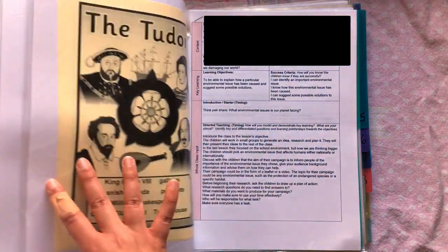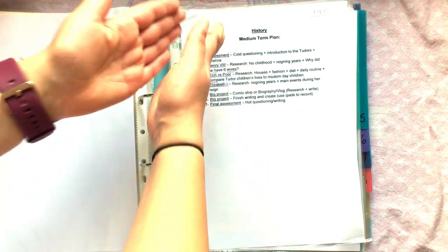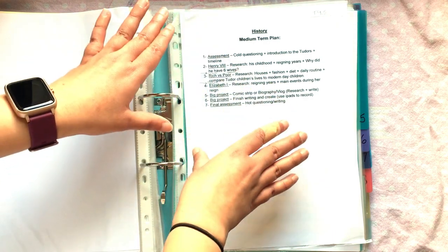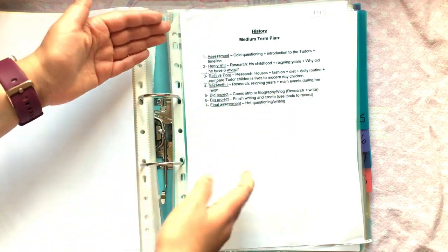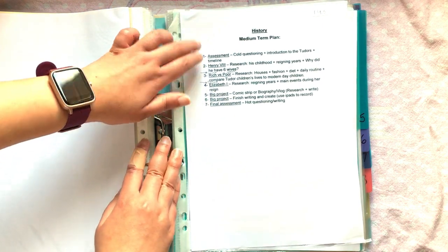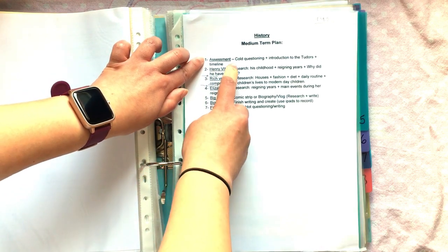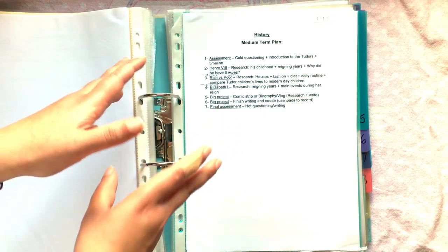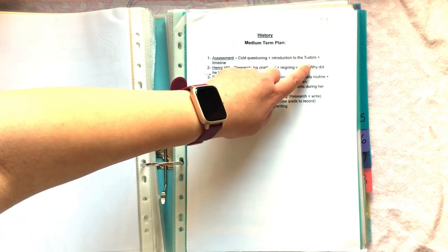Anything really, anything goes. I was lucky enough to be in charge of history lessons for a few weeks. So they let me do my medium term plan. I actually followed the school policy. It wasn't my idea. In the first lesson, I had an assessment, cold questioning, just to see how much they knew already. I went on to Kahoot, did a little quiz. They loved it. They used their iPads to answer the questions and made a little competition out of it. So I had an assessment for the topic, which was the Tudors.